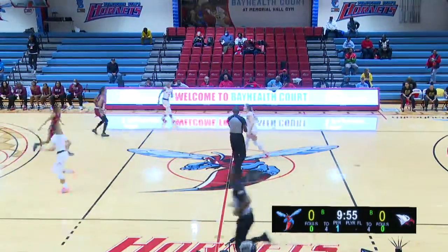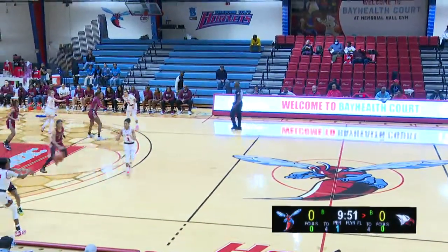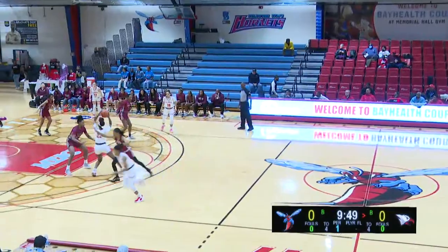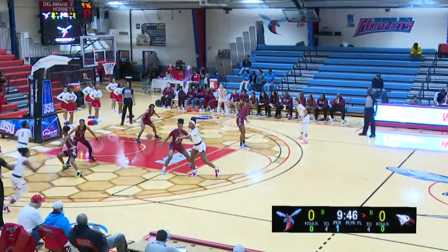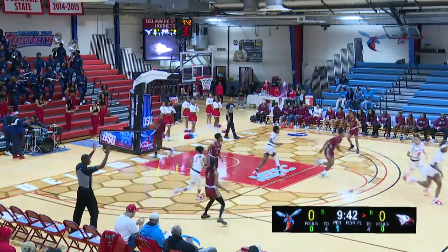Hornets take the opening tip-off here as it comes to Savannah Brooks. Brooks goes left side to Jayla Johnson. The other three starters for Delaware State, Alexis Moraney, Jessica Martino, and Ty Tolley. Left side now, it's Moraney for three to start it off. That's a good start for Del State.